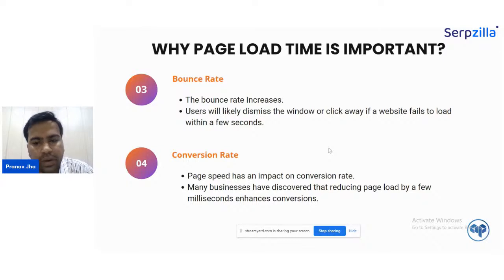Conversion rate. Why am I saying conversion rate? See, I never considered page speed as one of the top ranking factors. What I have considered is that it is very important from a lot of perspectives. Yes, it's an important ranking factor, but I'm not saying it's the top one.